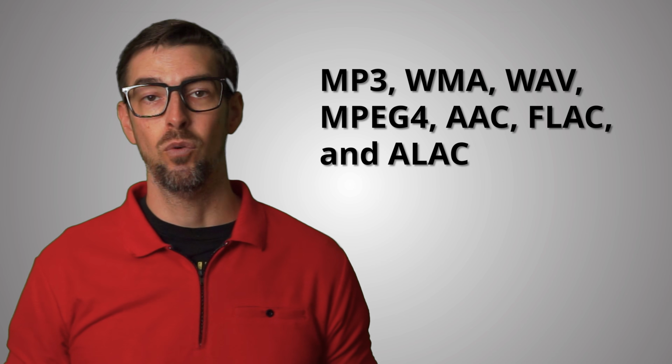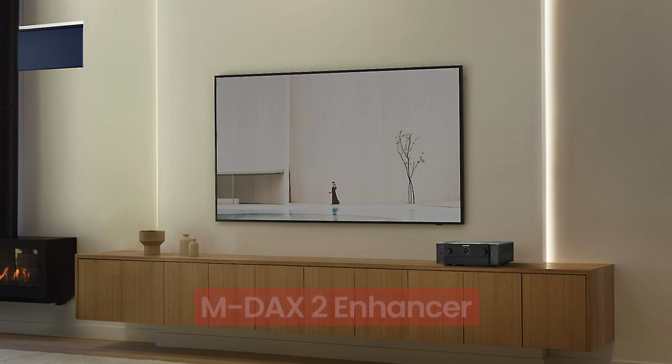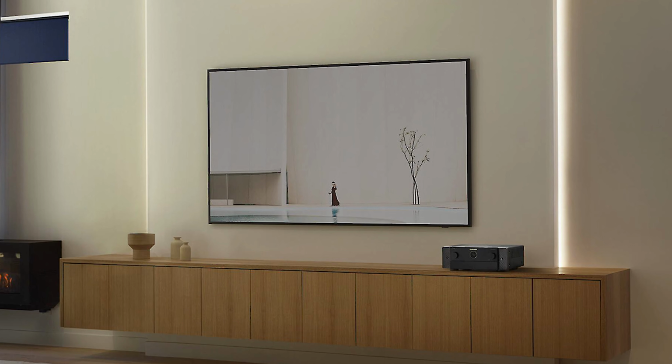Digital audio format support includes MP3, WMA, WAVE, MPEG-4, AAC, FLAC, and ALAC. This feature enhances compressed audio formats such as MP3, Windows Media Audio, and AAC by recalculating the frequency range to deliver clearer, more detailed sound.